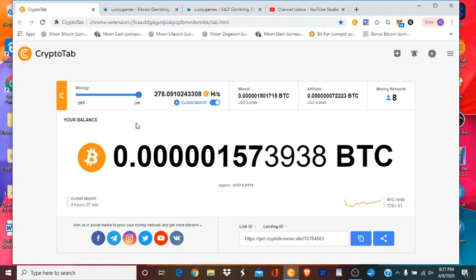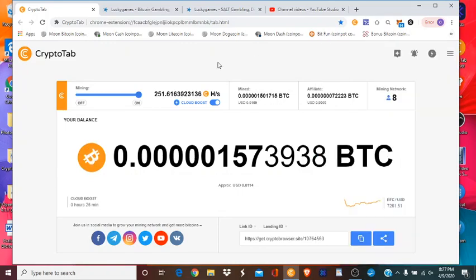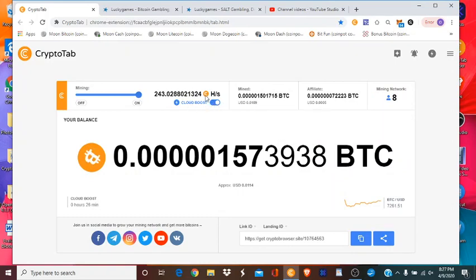As long as you download it, install it, open it up, make sure the mining function is on, you're going to be making money regardless of what you're doing. You just go to the CryptoTab extension, or I have the bookmark right here. And so you go there, it opens up this page, you make sure the mining function is on, turn on Cloud Boost if it's possible, and then you're making money regardless of what you're doing, which is pretty awesome. But let's get into the content of today's video.